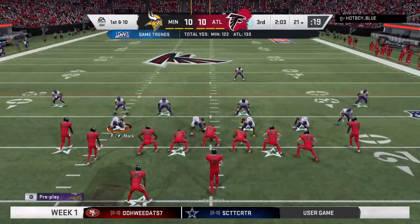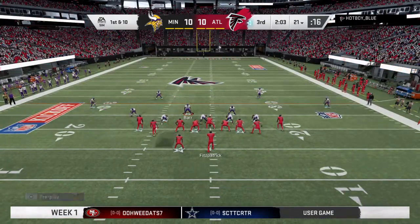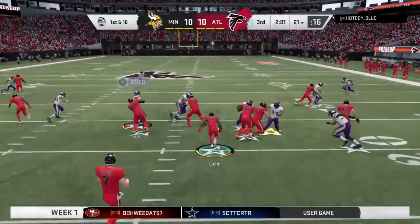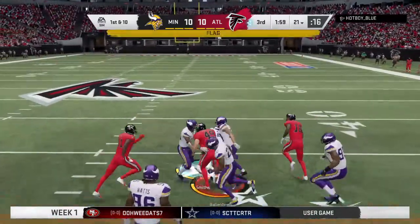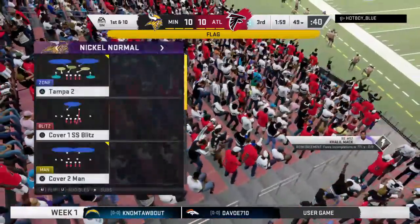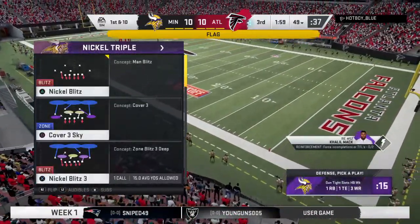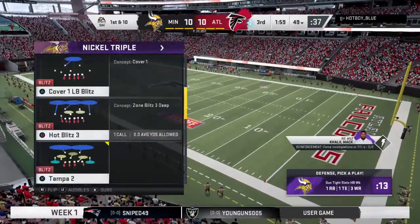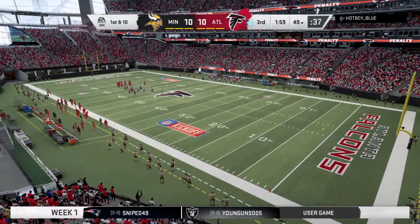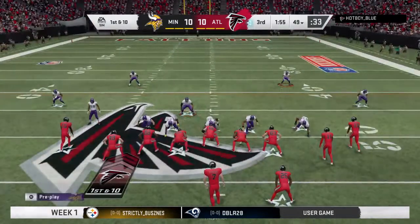About set to begin their next drive, the Falcons offense at the line. Their defense has done the job. Now it's the offense's turn as they've got it 1st and 10. And he'll be brought down somewhat awkwardly here, and a late flag as well. I think this one's going to be a face mask. After the penalty, a fresh set of downs. It's 1st and 10.